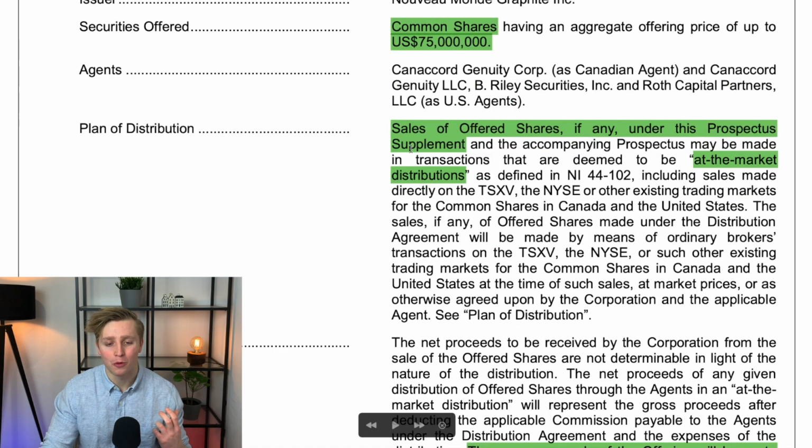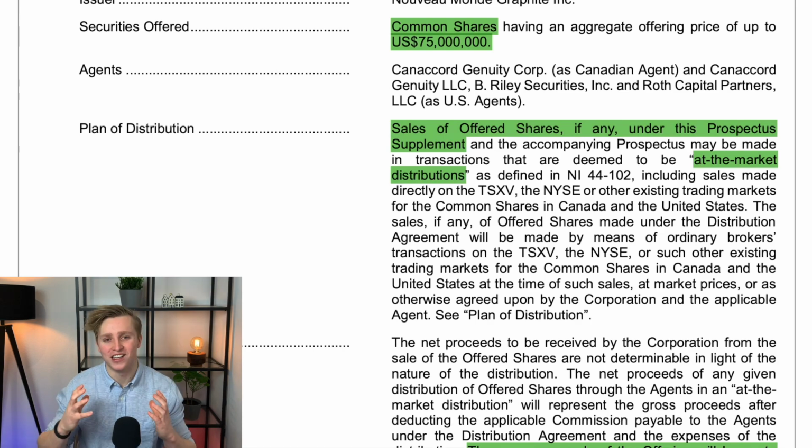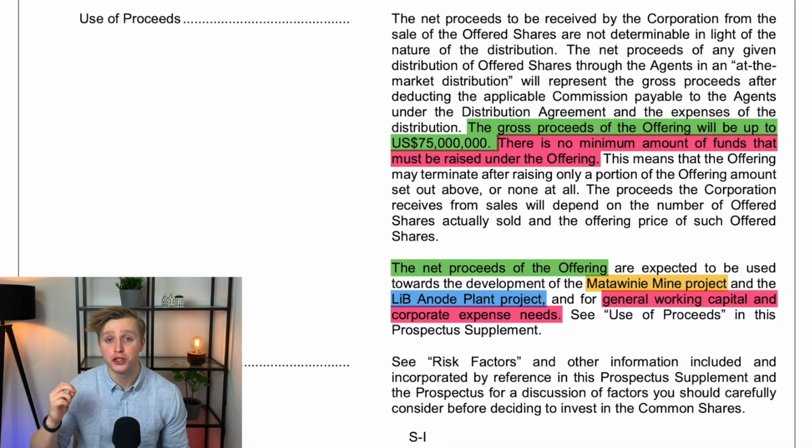This is a bit more important. The sales of these offered shares will be an at-the-market distribution. This means that NOU.V Graphite will sell their $75 million worth of shares at market prices. So no undercutting the market this time around. So this is something that really should be emphasized.